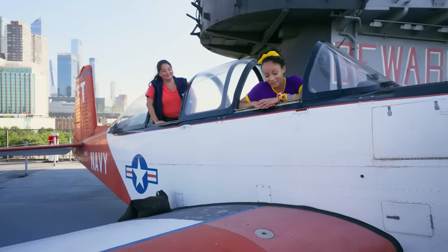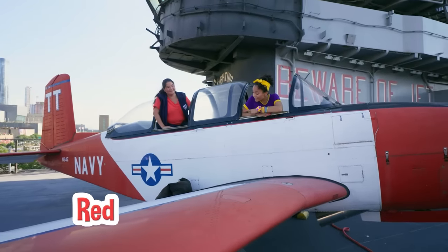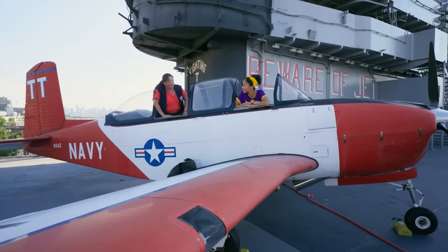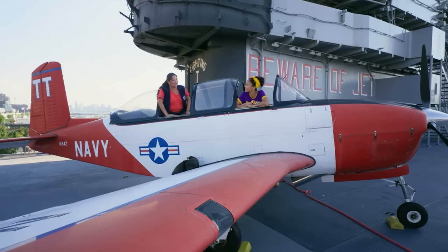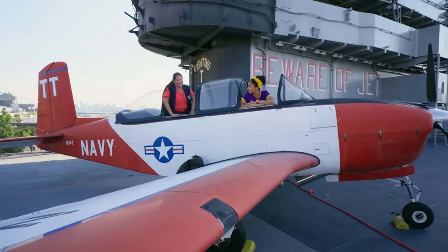I really like the look of this plane. I love the colors. I can see red and white and blue. Absolutely, the red, white, and blue let other planes know that this is an American airplane. And also the red and white, they're high visibility.